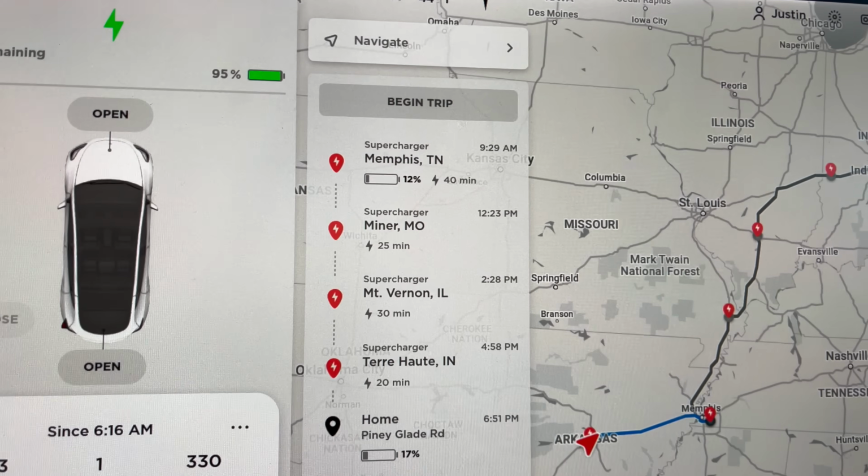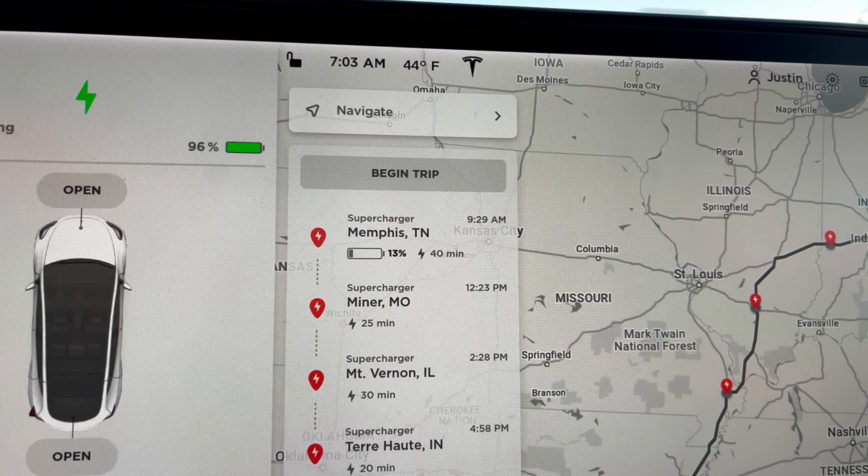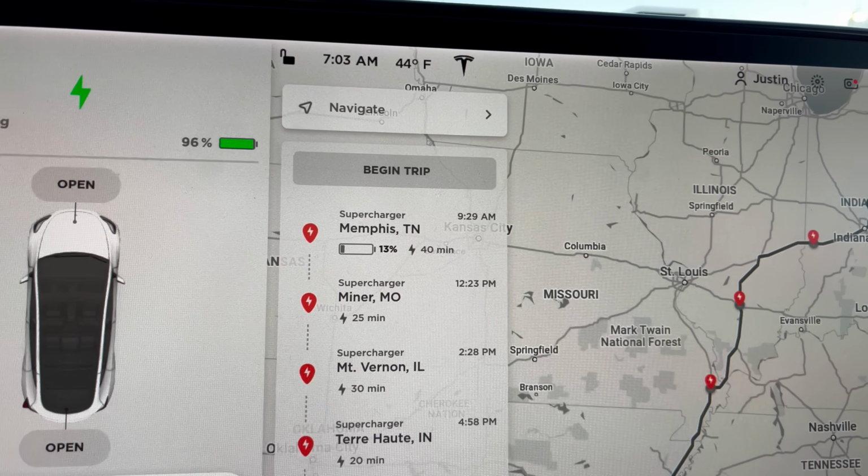And good morning. It is 7 a.m. We are just about fully charged this morning. When we got up, I drove the car over here to the supercharger and got it charged up while we had some breakfast and got the boys moving. So let's take a look at what we have left for this trip. All right, we're at 95%. We can make it to Memphis with 13% at this point.